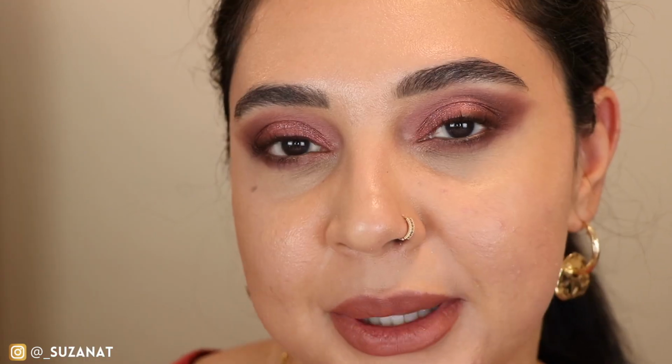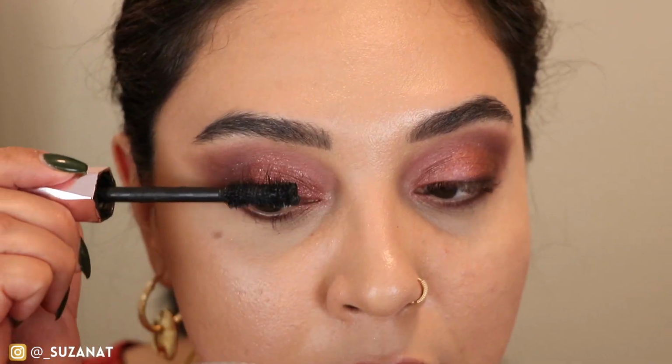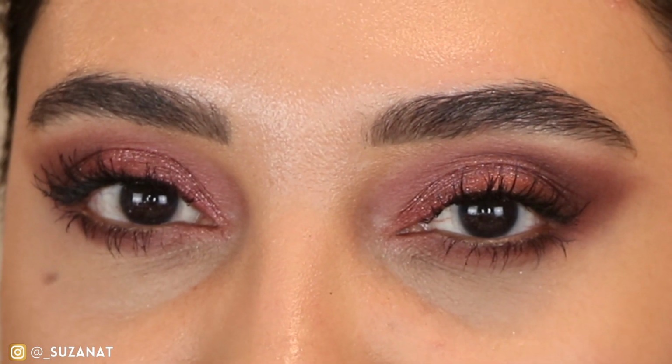The eyeshadow is complete. I'm just going to go ahead and apply some mascara. I'm going to use my Too Faced Damn Girl Mascara and apply a pretty heavy coat on my top and bottom lashes. All done with the eye makeup using the SUQQU 136 Kilmani Eyeshadow Palette.